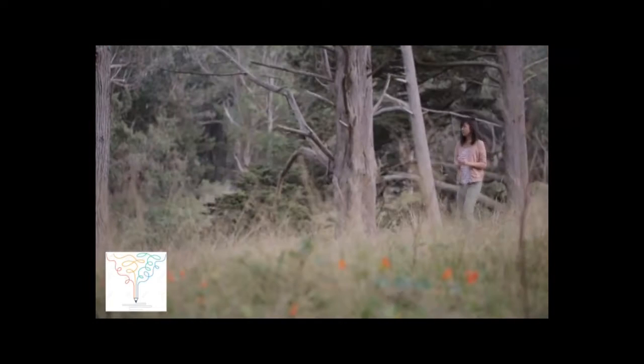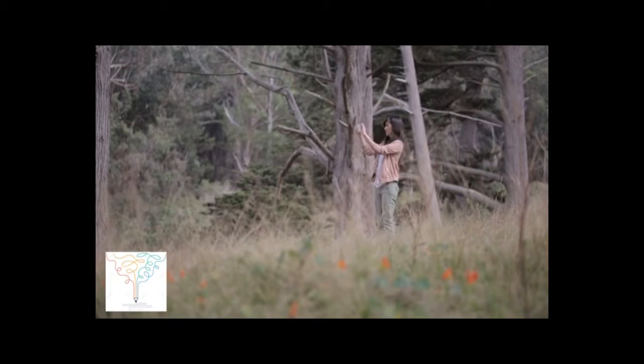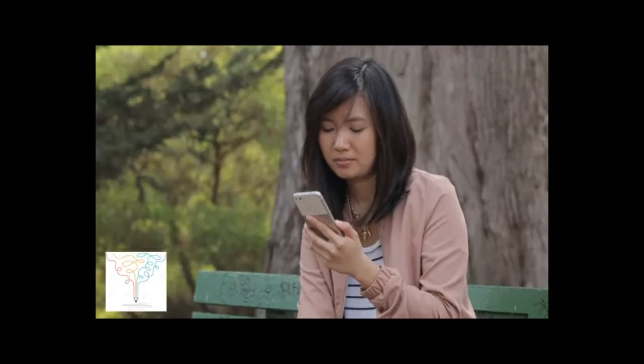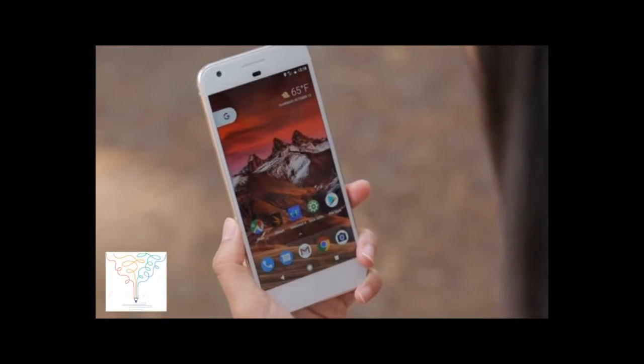The Pixels are also deeply integrated with Google's search services and are the first phones to come with Google Assistant, which you activate by either pressing the home button or saying, "Okay, Google."